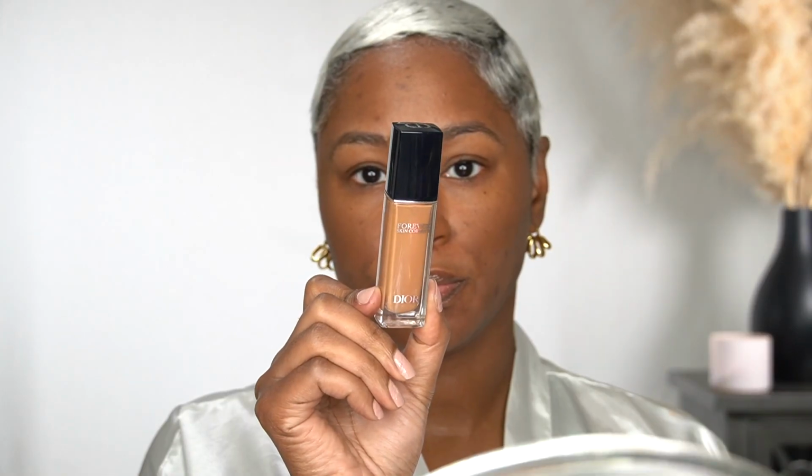So this isn't going to be in any particular order. I'm just going to go for the products that stood out to me the most this year. So first up is the Dior Forever Skin Correct Concealer. This has become my number one favorite concealer. Absolutely beat out my last one. Not by much, but it beat it out. It's a reformulation. They reformulated it this year and I absolutely love it.